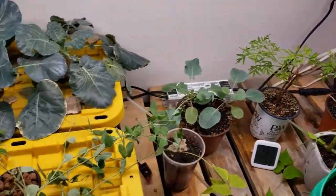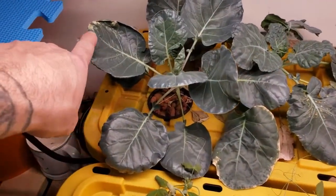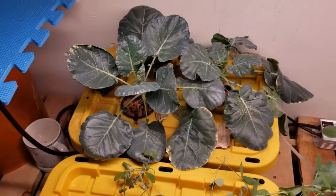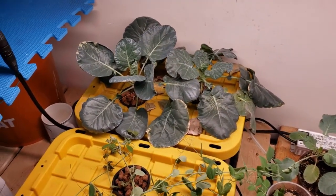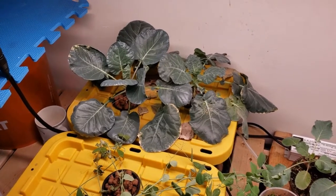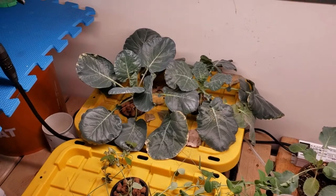Went ahead and moved the Brussels sprouts. And as you can see here, they've got a little bit of leaf burn going on the side. And that honestly is due to the fact that I didn't change the water out fast enough and it got too much of the salt toxicity in there. So they are actually getting a little bit of salt burn right now.